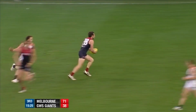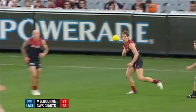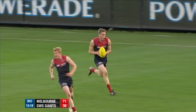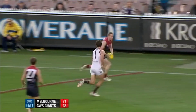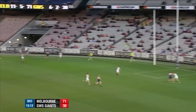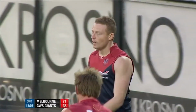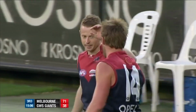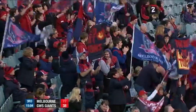McDonald, here we go, to another McDonald. And he goes out wide and pinpoints it to Trengove, to McDonald. Bursting through, he's 60 metres out. Slowed down, lost momentum, goes to Blees. He's got plenty from an obscure angle, puts it through for a goal. Oh, he was virtually parallel to the goals there, but he's been able to slip it through from the tightest of angles.